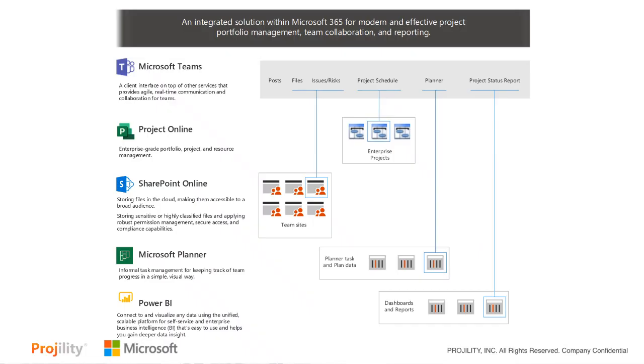This is kind of a framework, if you think about it, with Teams at the top layer. So Teams is that, again, that hub. And then you've got different components. You have Project and Project for the Web for project and portfolio and resource management, which is going to track your project information. You've got SharePoint Online, which is going to be storing documents. And Teams back end for documents is SharePoint Online. Working project and SharePoint together gives you more structure around that. So you're leveraging a technology Microsoft already has in place.